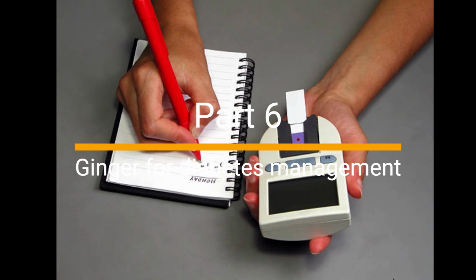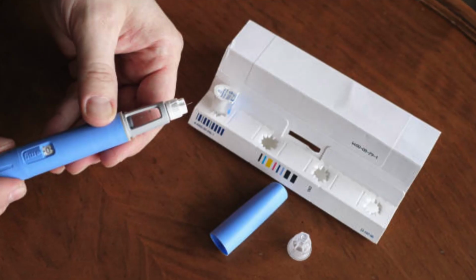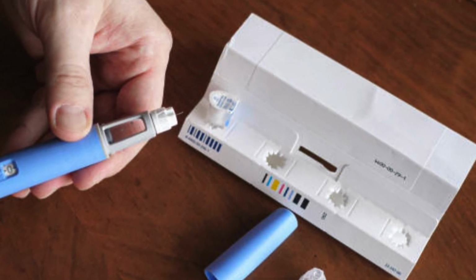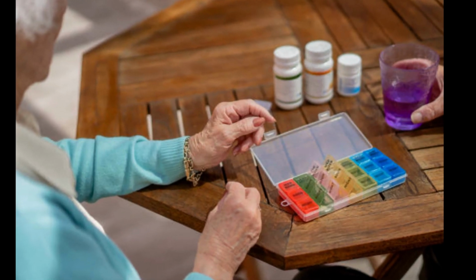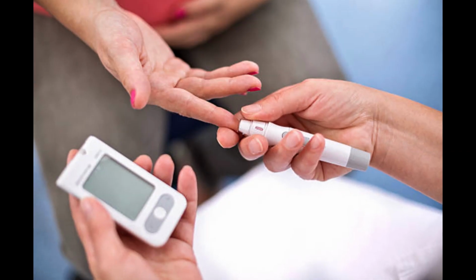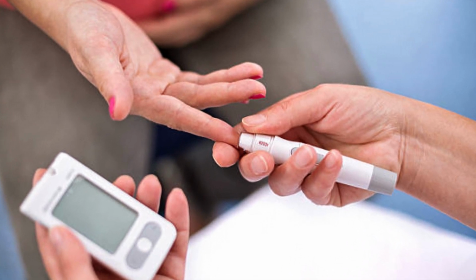Part 6. Ginger for diabetes management. For those dealing with type 2 diabetes, ginger may offer some hope. Several studies indicate that ginger can help lower blood sugar levels. It does this by improving insulin sensitivity and reducing insulin resistance.